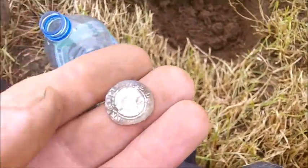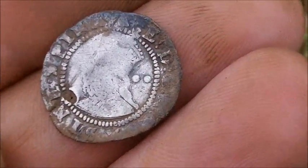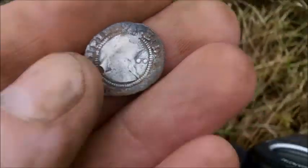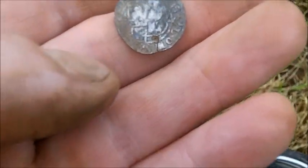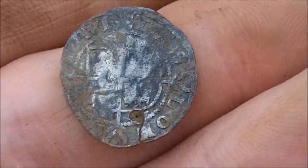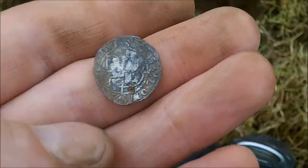Alright guys, just put a little bit of water on it. Not sure if it's going to be a Charles or Elizabeth, but you can see the two dots there. So it's a half groat, 2p. It's pretty worn, so we'll give it a better clean when we get back and see if we can put an ID to it. Cool, happy with that. See if there's any more.